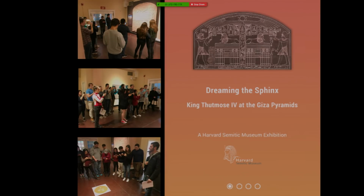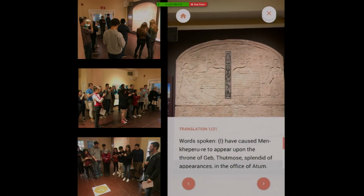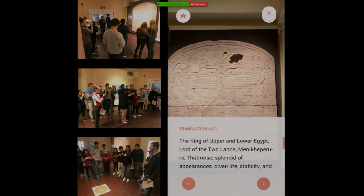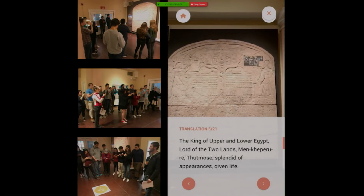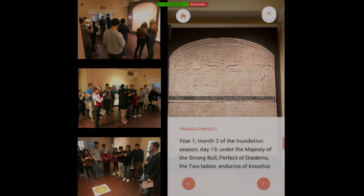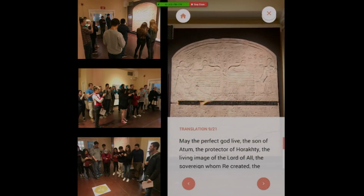It's called Dreaming the Sphinx. And what you do is download it. If you're in the museum, you aim at the stela and it becomes the target. And bit by bit, you can hit the next button and cycle through the English translation of all of these little pieces. If you're in New Haven, for example, you can download a 2-page PDF, aim your phone at the hieroglyphs, and the same thing will happen.